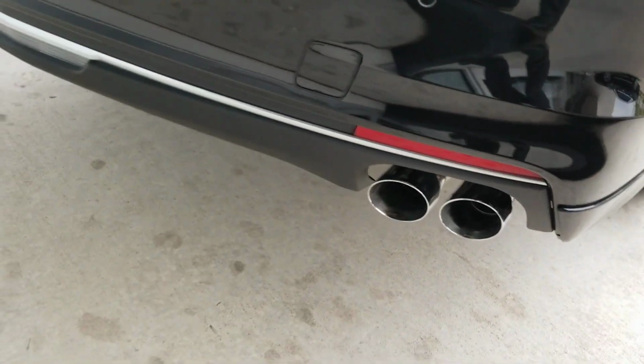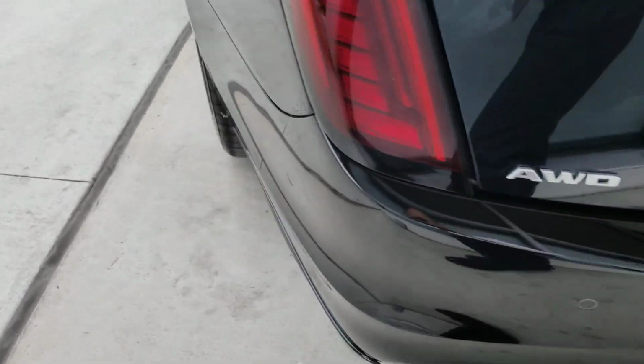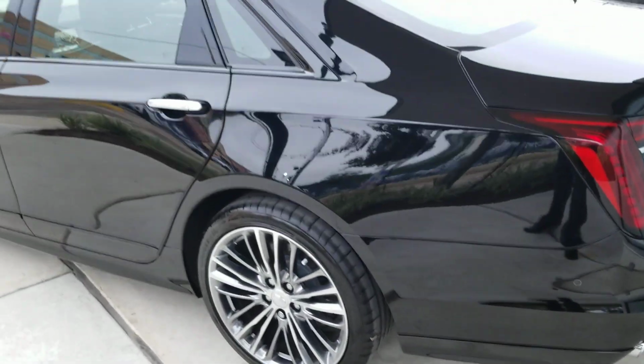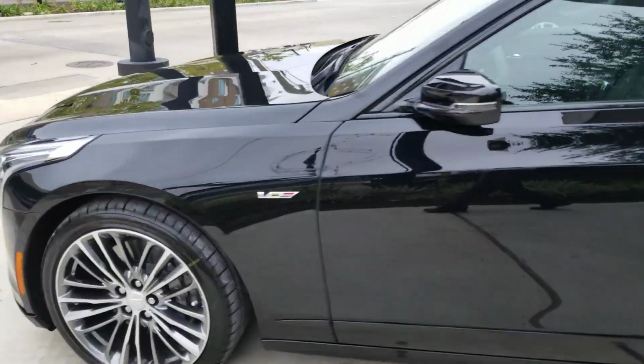It's got quad exhaust. Of course, it's all-wheel drive for all that power to put to the ground. Gorgeous. Let me show you the front.